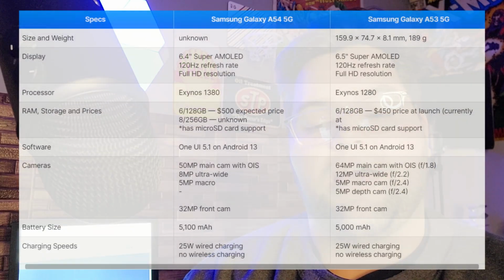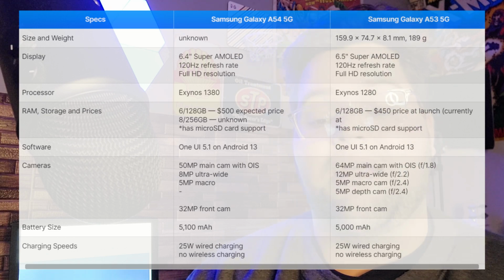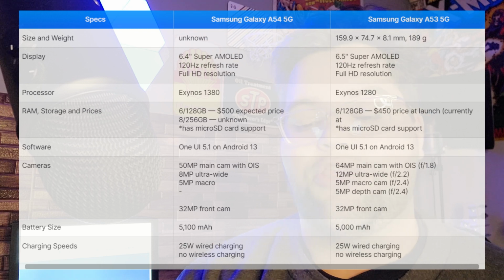But for the size and weight, the Galaxy A54, it says unknown. The display, of course, we went over before. And the price tag on the 6 GB configuration is $500 expected. Now, I don't personally think that's going to be that much. I don't think it's going to be $500, but there's some speculation out there that it may be $500. As far as our cameras go, 50 megapixel main camera, 8 megapixel ultra wide, and a 5 megapixel macro. We also get a 32 megapixel front cam. So that is probably going to be our biggest change about the Galaxy A54 5G.